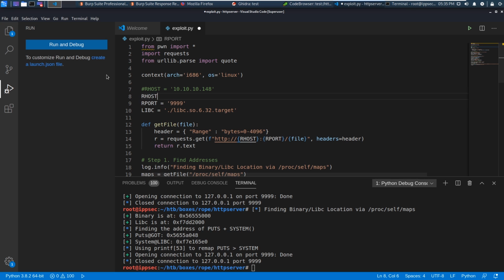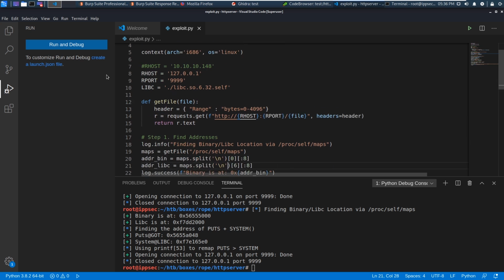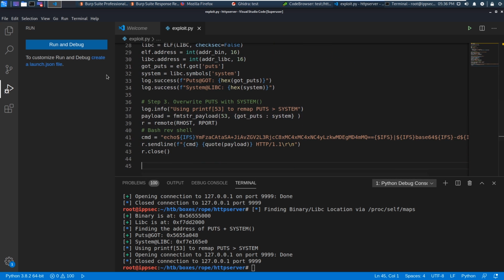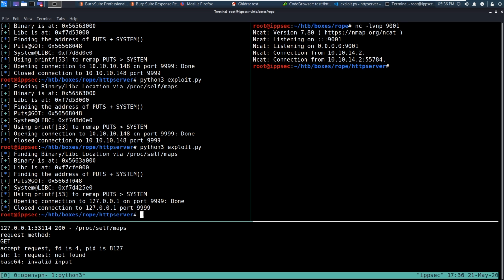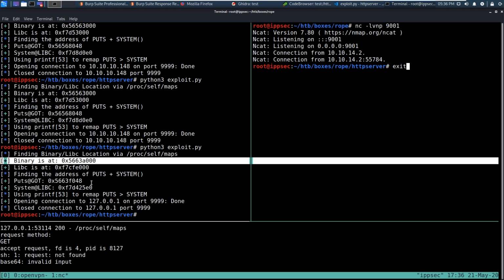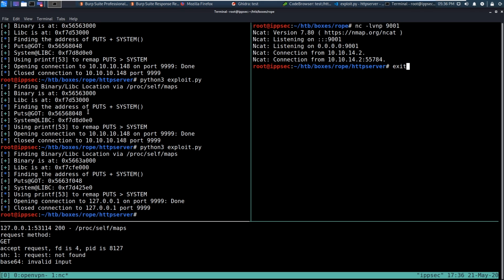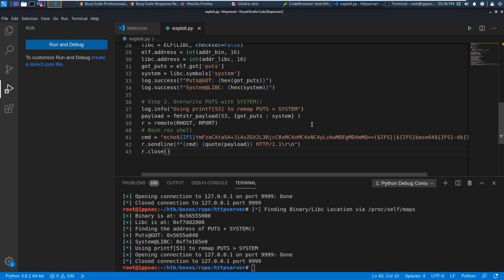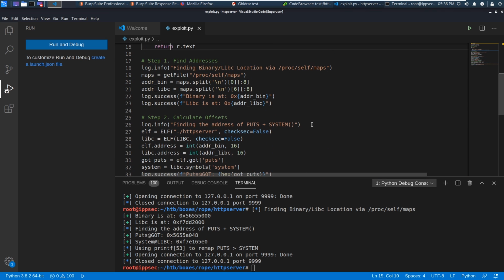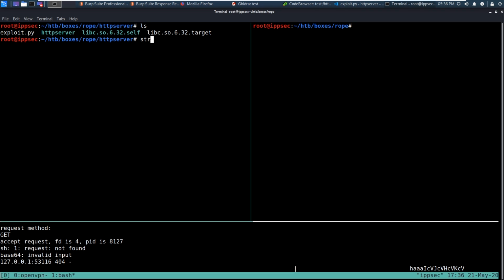Let's try running it locally. ./HTTP server, and that works. So let's see, 56563000. So these addresses are different, so I think that's correct. Let's see, exit. I wonder if it's the wrong libc version. libc.so.6 32 target.